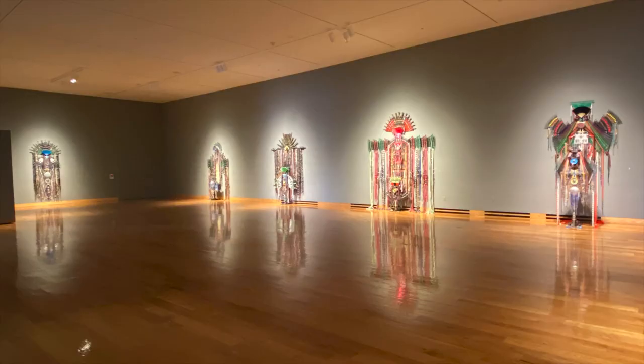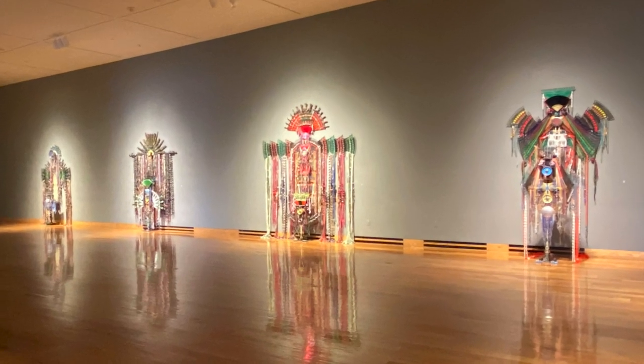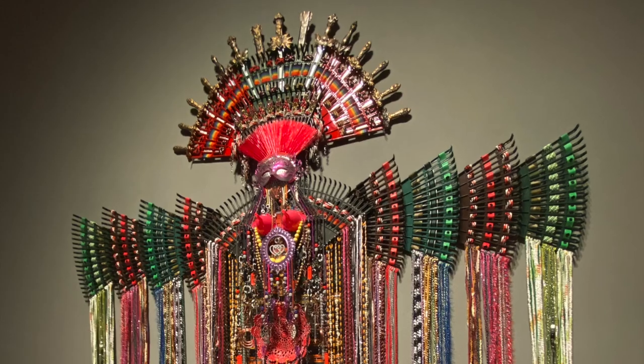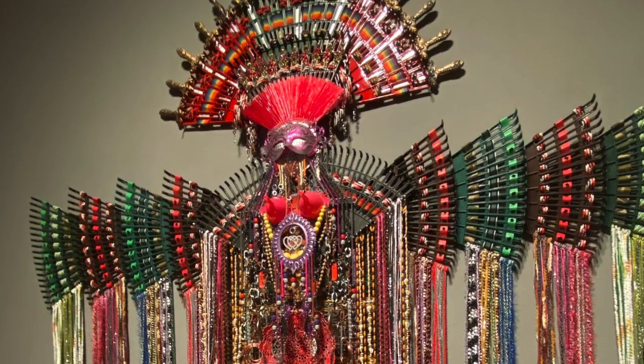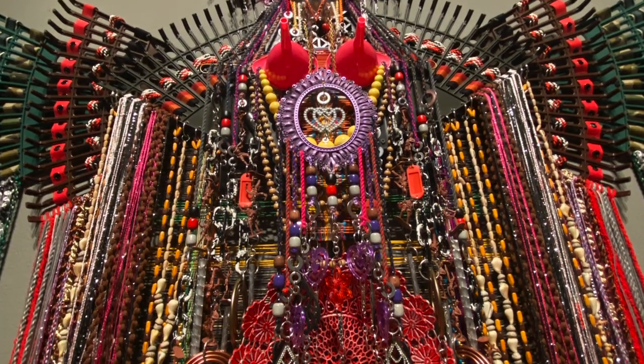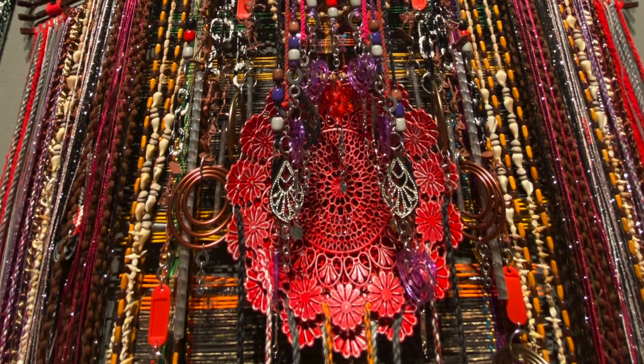You never know what you're going to find at art museums, and we found these. They're called Weavings of Love by this Malaysian artist. It's intricate and colorful weaving. And yes, they're garden rakes and kitchen knives, woven with beads. The result is actually quite beautiful.